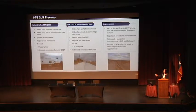And these jobs are widening, total reconstruction projects, and we're widening them from 6 lanes to 10 main lanes. And we also widen the frontage road from 2 to 3 lanes. We're extending the HOV continuously down to where the project limits are. And these are a little bit old. We are much further along in the projects than that.